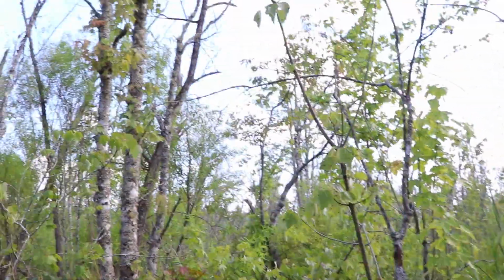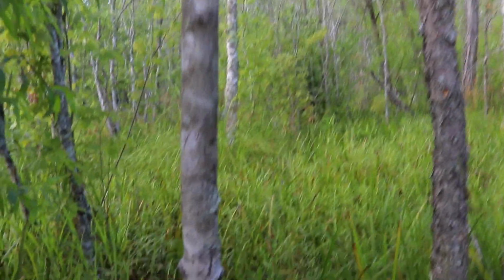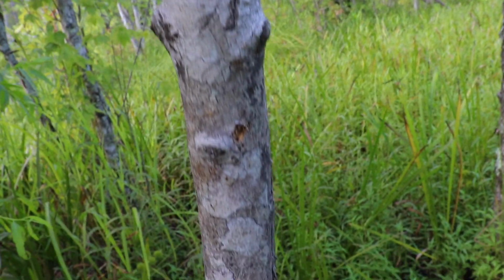Alright, so I'm just walking this trail. You can see the 3 trees I picked out right there. And right here, it's a big old trail. A nice little dry spot. Look on this tree closely. There.